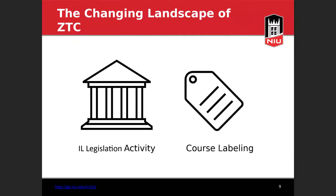In addition, there are already some states like California, Oregon, Washington, and Texas that have passed legislation requiring educational institutions to label courses that use no-cost materials in their schedules and registration systems. And Illinois actually has some examples of this as well.